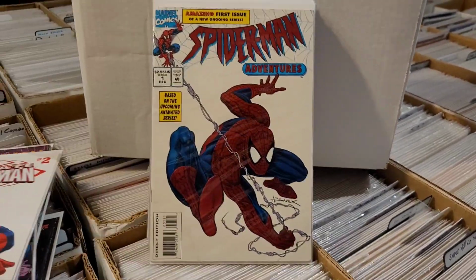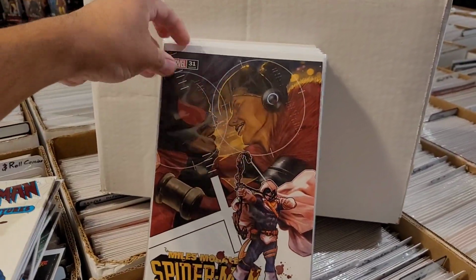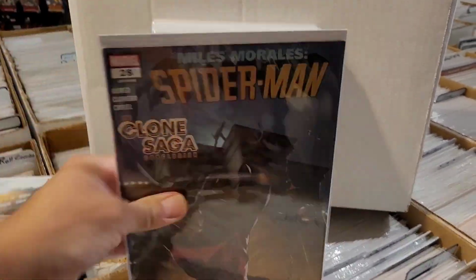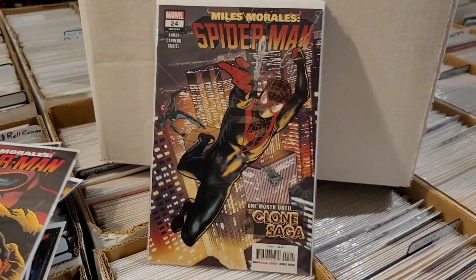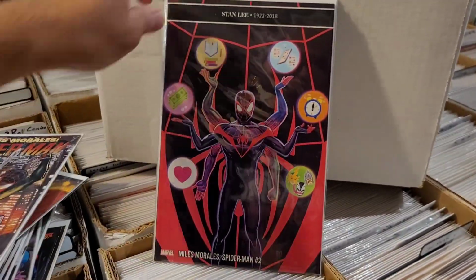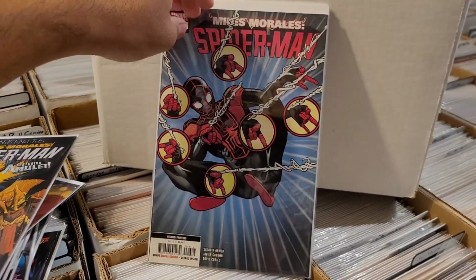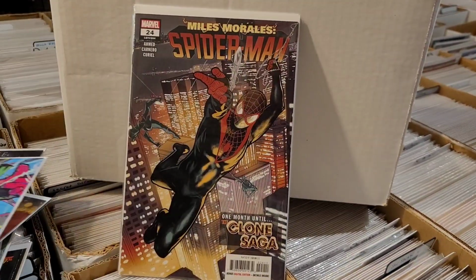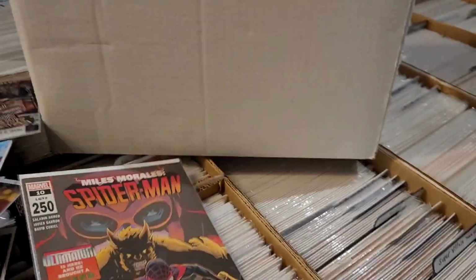Almost down to the bottom here. Another fun cover here, foil cover. Always checking Miles Morales books. That's why these are all set aside here. Some of these do have some value for first appearances and stuff like that, but nothing too killer. Miles Morales #2. There's an annual. We're down to issue #6, 27. So a lot of Miles at the end here, and that's it.